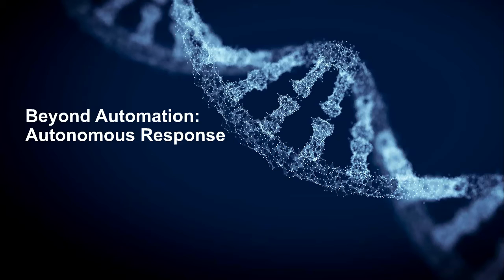So let me try to cut through these buzzwords and show you what I actually mean by this. Raheem said, be careful when people talk about AI. Besides my work at Darktrace, I also worked with a German think tank that advises on AI solutions and machine learning on cybersecurity.